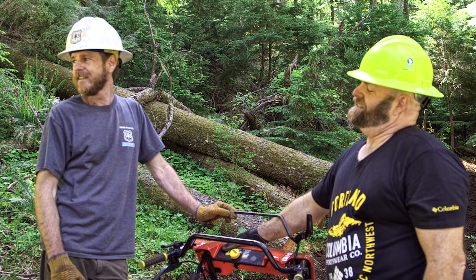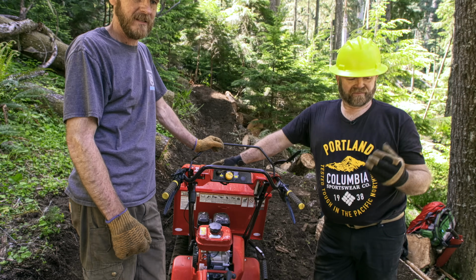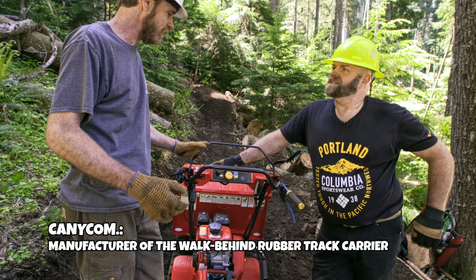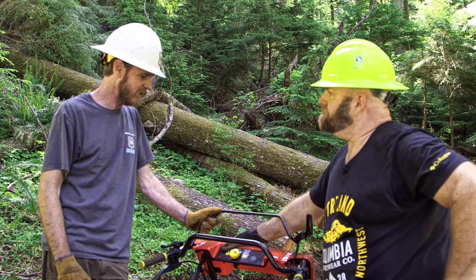Our power tools were limited, but Kevin Roll of the U.S. Forest Service introduced me to one of his primary trail building assistants. So this is a CanyCom. It's basically a motorized wheelbarrow. It's kind of like a little miniature tank that hauls loads for us.